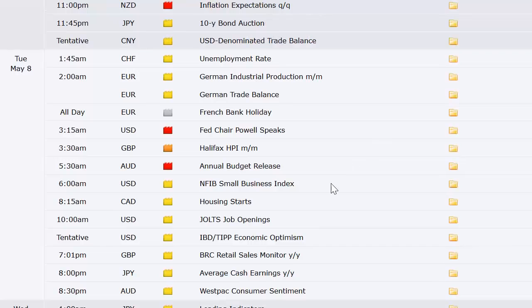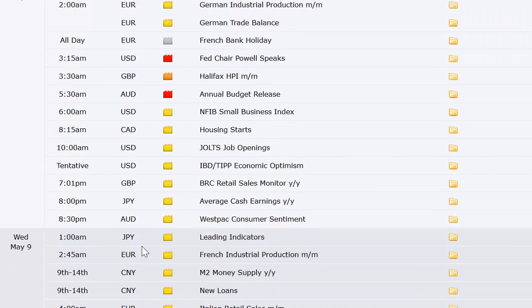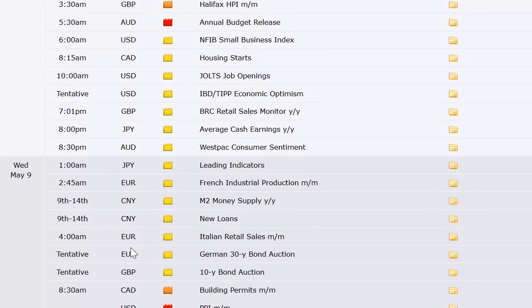Switzerland has the unemployment rate at 1:45 a.m. Eastern time. German industrial production and trade balance at 2 a.m. Eastern time going into Tuesday. France goes on a bank holiday. Got a Fed chair speaking somewhere in the world. Halifax HPI, housing price index out of the UK. Australia's annual budget release. NFIB small business index here in the US at 6 a.m. Eastern time Tuesday morning. Housing starts out of Canada.